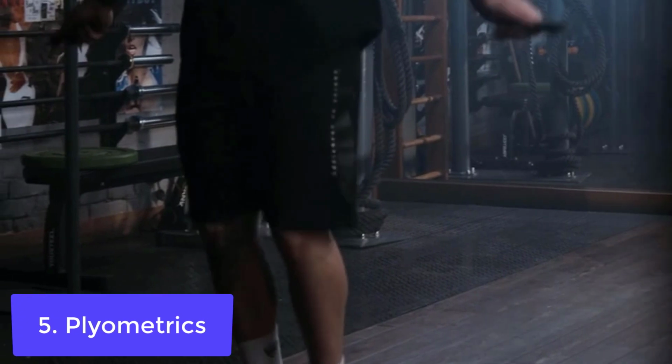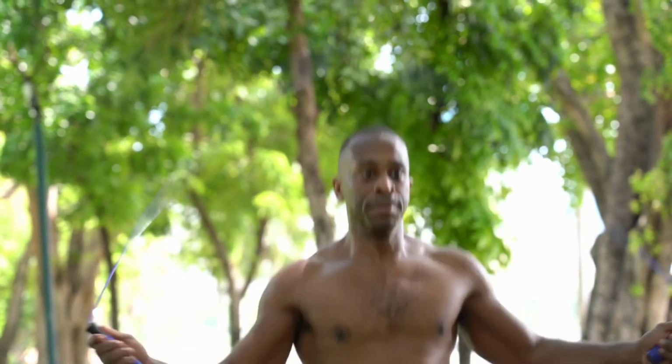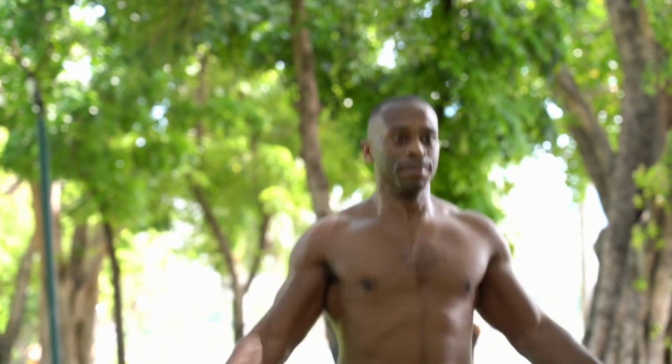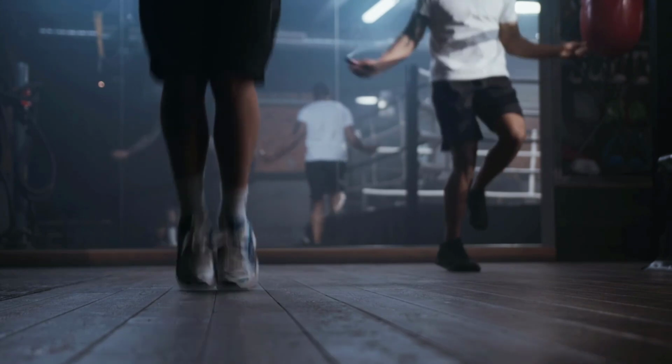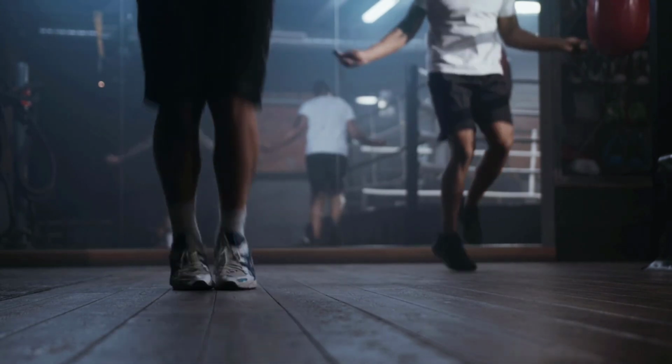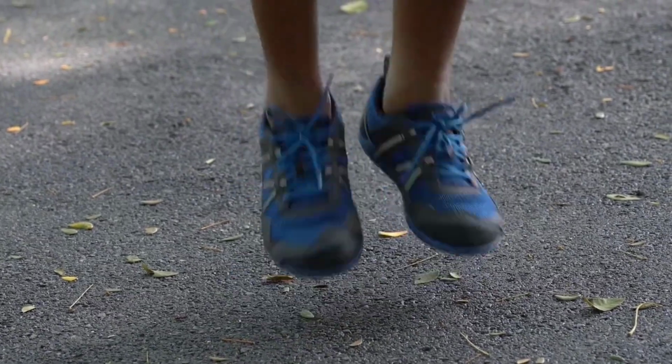5. Plyometrics. Exercises like jumping, hopping, and bounding are included in plyometrics, commonly referred to as jump training. According to a research in the Journal of Strength and Conditioning Research, plyometric exercise raises testosterone levels in male athletes. Pick plyometric exercises like box jumps, jump squats, or single leg hops and execute them quickly and powerfully.